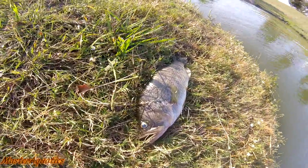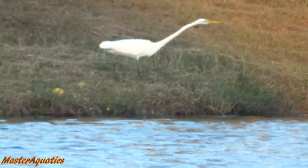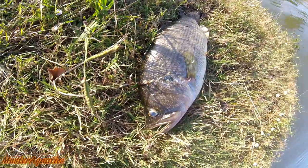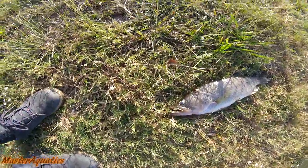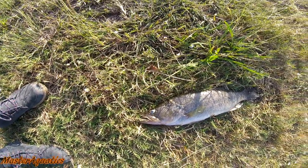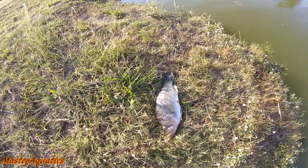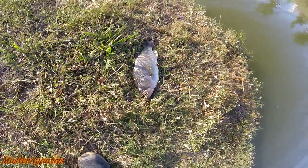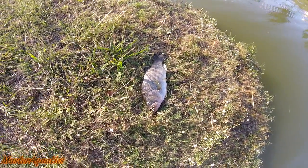So somebody had left this thing out to die. I'm guessing it's one of these birds out here, but that thing is like full of ants now. It's disgusting. I came here to fish and I saw this outside. I don't think a person did this. Like I said, I think it was a bird. Sucks for this guy. He's pretty big too. So there's some big bass in here.